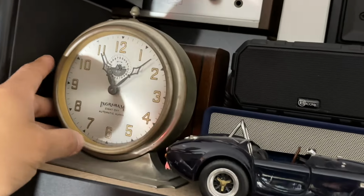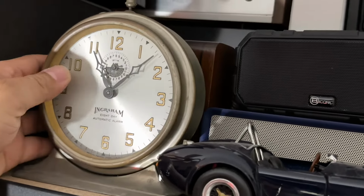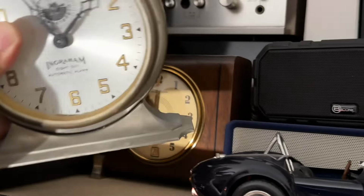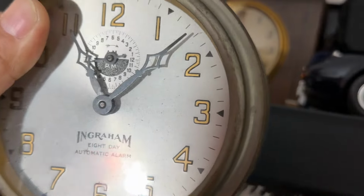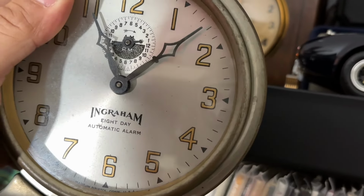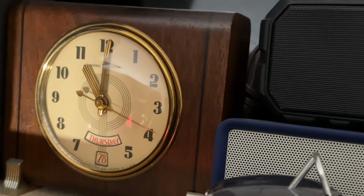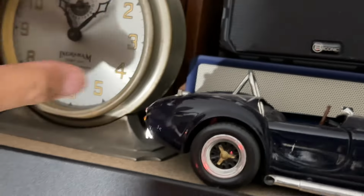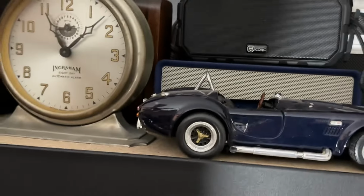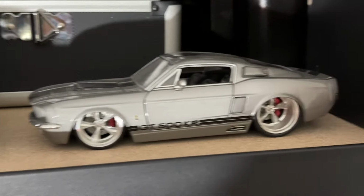So it's amazing. And look at these clocks I have here, guys. See, it's working, and you just have to turn it here. I don't know what year this was, but this is vintage. You can hear that it's running. And I have another one here. These are vintage small clocks. Pretty cool. And some of these cars.